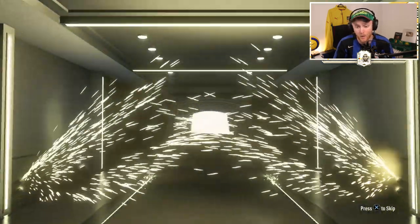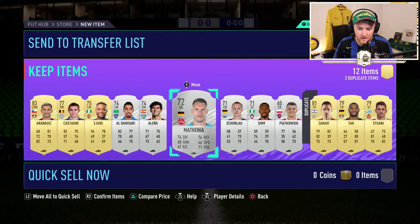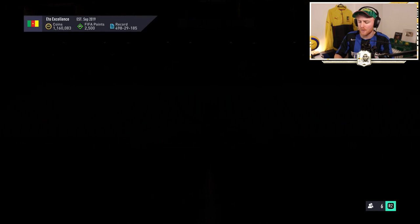Hey, we get a board, mate. We get a board. You love to see it. Go on. Chilean. CDM. Aranguiz. There you go. And a bunch of silvers who may come in handy in the future. I should not have discarded them. Anyways, we've got the defender, midfielder, and attacker. Starting us off with the double 83 defender. Van Dijk.